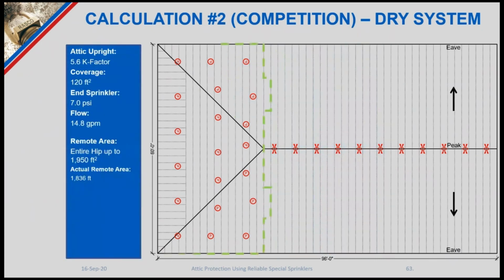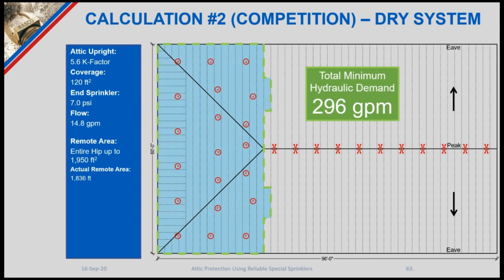Next calculation that needs to be run is the entire hip area until we hit 1,950 square feet. Now that's the nice part about these products from a UL standpoint: we install them under a slope and we run full-scale fire testing under a slope. In that instance, there's no need to penalize us beyond the fact that we're doing a dry system. So it's 1,500 dry system penalty for 30%, takes us to 1,950. And now we're looking at not needing to go to the 2535. When we run that calculation, the minimum for those number of sprinklers in that hip is going to be 296. So they're equal. Both of those were equal as a minimum demand.